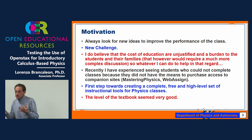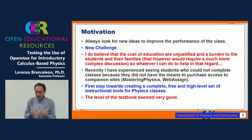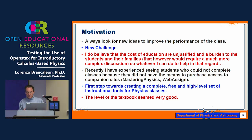And the thing that convinced me is that one of my colleagues, and I'm not the first one in physics trying this out, said, you should look at it, the textbook is pretty good. In fact, I had a look at it, and the level at which the textbook introduced the topics was actually higher than the traditional textbooks. The level of details and the type of examples were pretty good. Now, I told David that there are other things that he didn't like, but hopefully those will be addressed in the future.